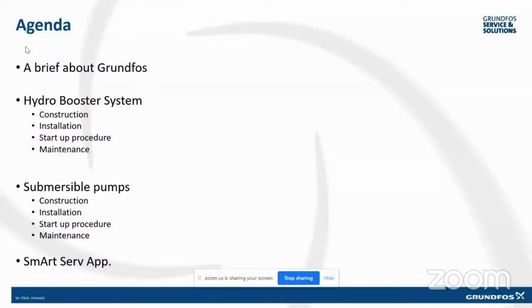Today, I am going to cover a brief about Grundfos, and then we will go deeper into two systems. In the first, we will look at the hydro booster system: its construction, installation, startup procedure, and maintenance. And then we will look at submersible pumps: the construction, installation, startup procedure, maintenance. And then we will touch upon how we can service any application in the smartest possible way.